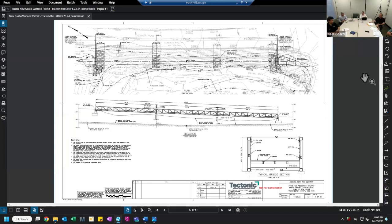All right, so do we make a motion to approve this? If you'd like. I move to approve the wetlands permit. Second. All in favor? Aye. Aye. All right, thank you very much. Thank you, everybody. Have a good night.